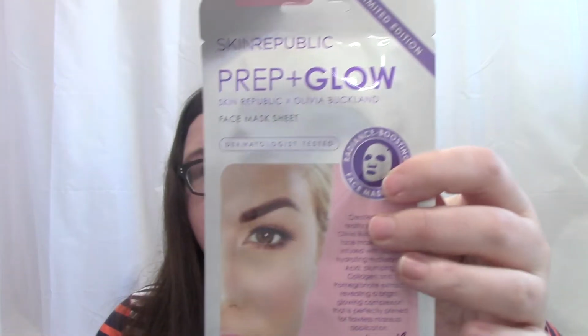And that is full size, and that is $5.49 for that one, and it is not tested on animals. There you go. So that's that. Don't know who she is, but never mind. Right, I've had this before. Now I think I've actually even used this before.